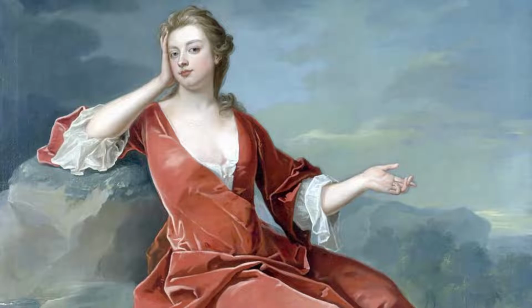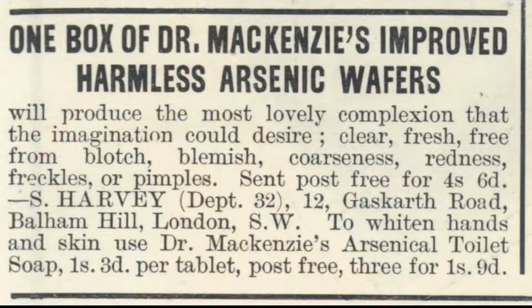The arsenic would kill off skin problems such as acne, and if the user stopped using it, the acne would return with a vengeance, making the customer use even more of the product. But even after so many health issues and deaths from these products, they would just be remarketed as new and improved or safer, so that people would continue to use them. Dr. Mackenzie's improved, harmless, arsenic complexion wafers are just one example.